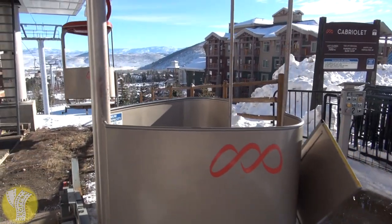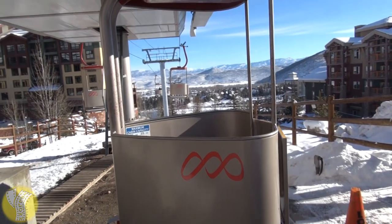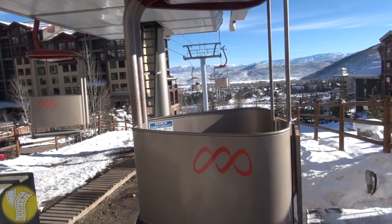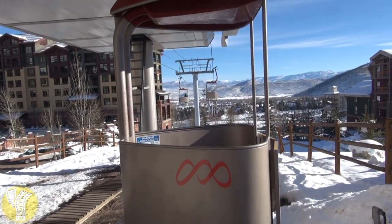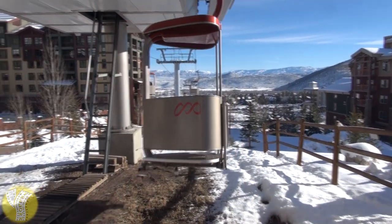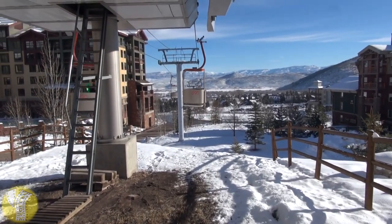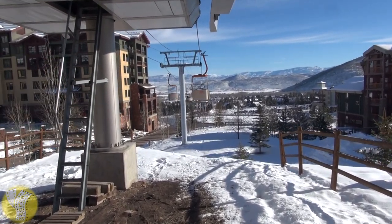But I really think the coolest thing about visiting the Canyons Resort is riding the Cabriolet. Because I think it's so cool, I'm actually going to conclude this video with a couple minutes of riding the Cabriolet from the village down to the parking lot. And did I mention the Cabriolet was free? How can you beat free? Well, without further ado, I'm going to end my talking and just let you enjoy the view.